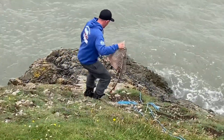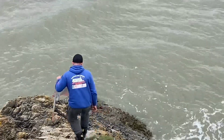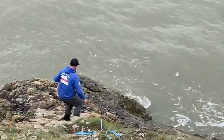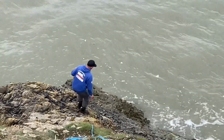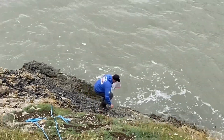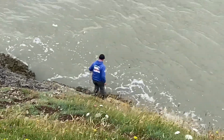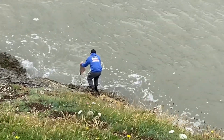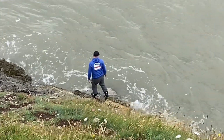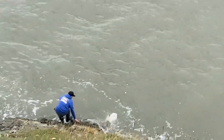So here we go. Going for the release of a 7 pound 5 ounce thornback ray. Lovely. Nice size for a thorny. Biggest one of the day so far. As he said, taking on sand eel and squid. Beast of a release.